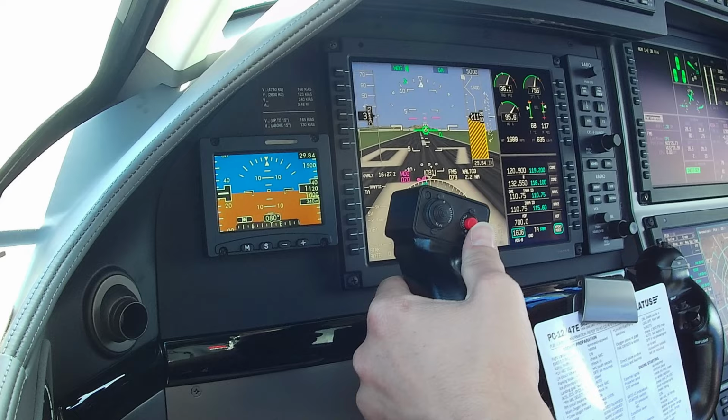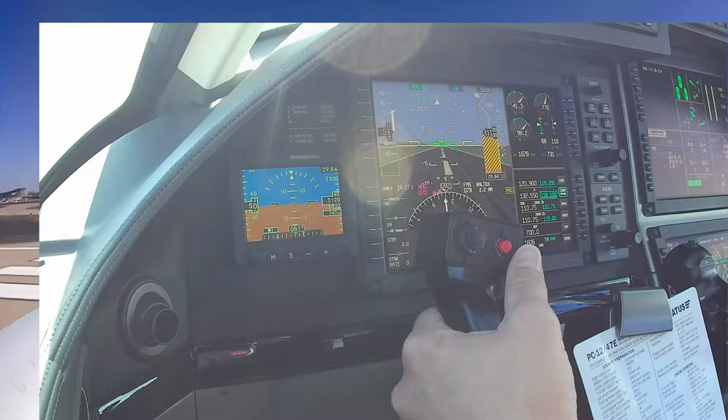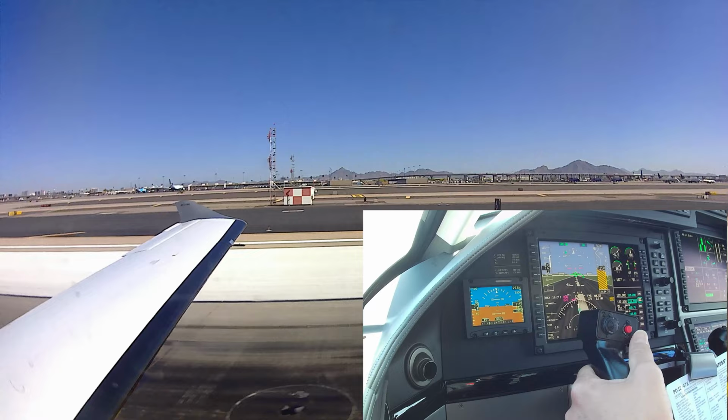Southwest 1385, would you like runway 7 left? Yeah, we can take it. 1385, change to runway 7 left, runway 7 left, clear to land. Change to 7 left, clear to land, Southwest 1385.